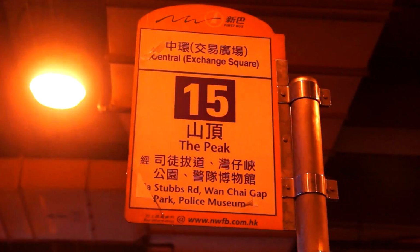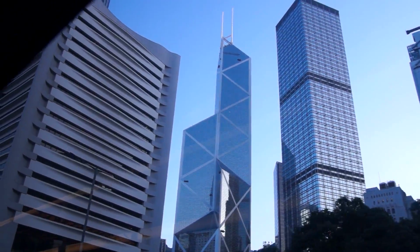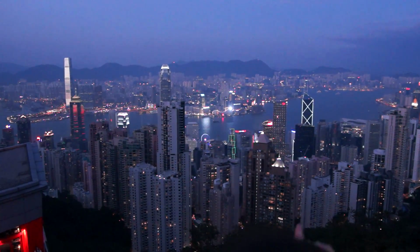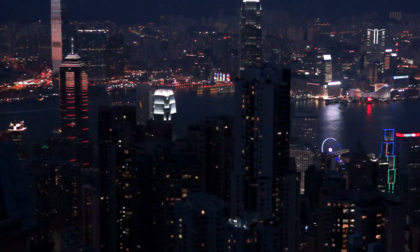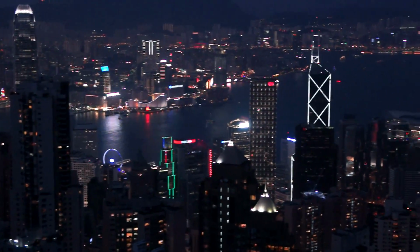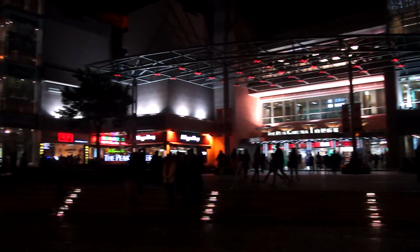We were at the bus depot waiting to take bus 15, which would drop us all the way on top of Victoria Peak. I mean, this is something you can't miss when you're in Hong Kong, and the view on top is simply stunning. And I still think the nighttime view is better. Not really interested in anything else over here.